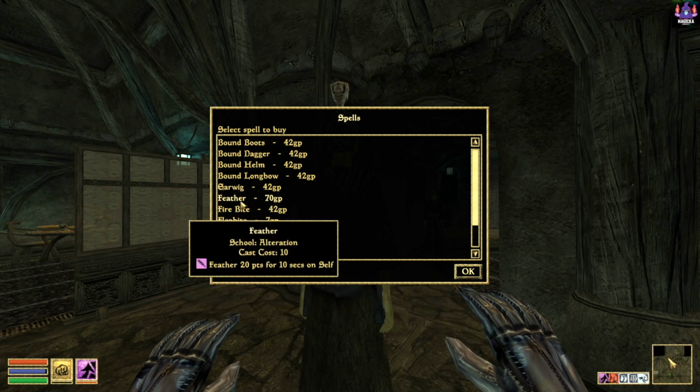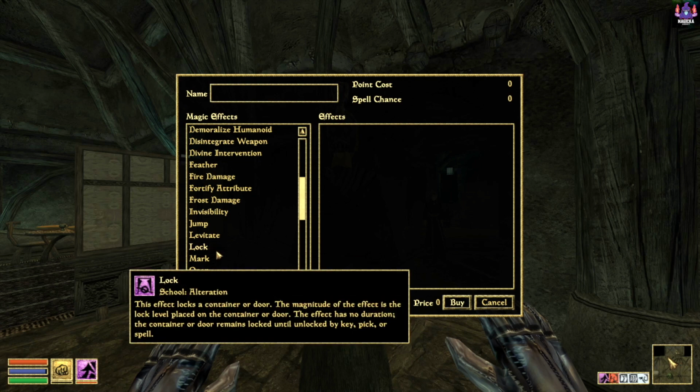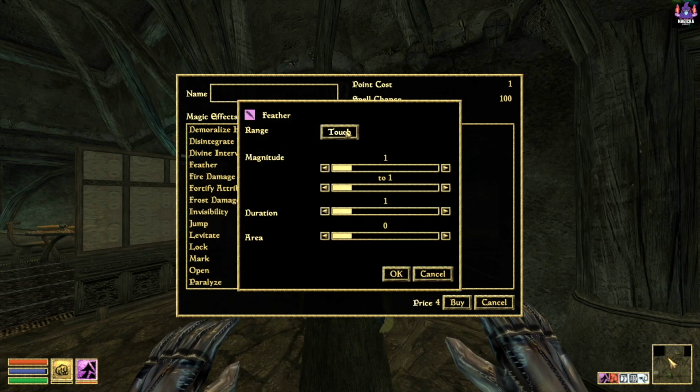Once you get this spell, you can actually make a custom spell and say the effect as Feather on self. Let's say magnitude 100, duration, let's say 10 seconds. So this is going to cost you 55 points of Magicka, okay? So this is one option.